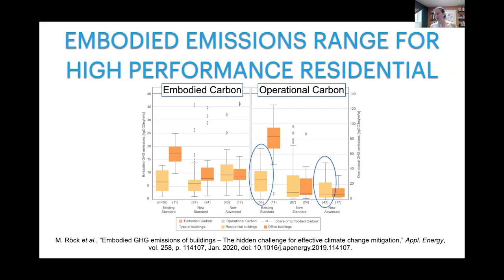And I think all of that makes sense. That's what we're trying to do. So fine, the message is those advanced standards are working. And we see that across the globe in tons of different jurisdictions, tons of different climate zones. But let's look at embodied carbon. So we start with an existing standard and we try to quantify like, what is the embodied carbon associated with those residential buildings? We start here.